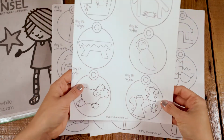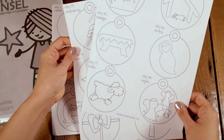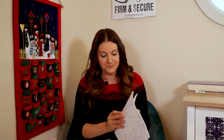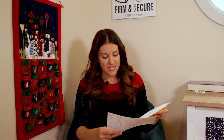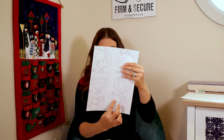And so I purchased this as an add-on to my lessons. And it is definitely worth it, especially if you have those younger kids or you're not a super crafty parent. So it has on here, every single day has its own ornament and it matches right with whatever the main clue word is. So for today is day 18. There's a little ornament that has some angels on it.